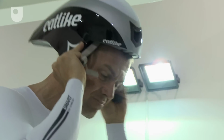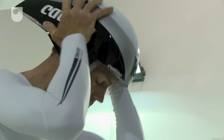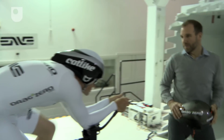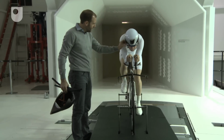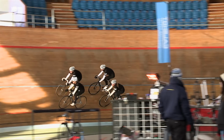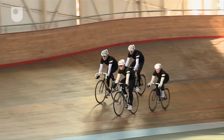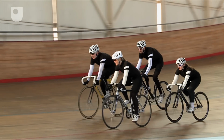As a result of these wind tunnel tests, elite riders can then alter clothing, equipment and positioning on the bike and on the track or road to change the impact of these forces. Slipstreaming, for example, reduces drag, thus saving energy for endurance and acceleration later in the race.